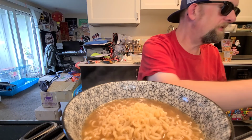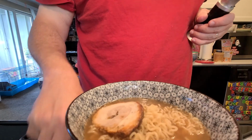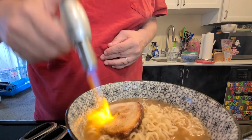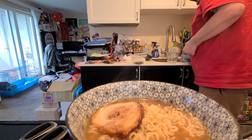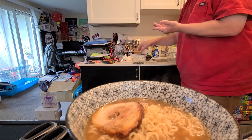Okay, so first things first, we need our chashu. This is where the vegetarian aspect ends, and the rubber meets the road. All right. Let's do this. I think that'll work. Then we need an egg. I made these all by myself this morning. We'll see how they come out. And there comes the sun. Dang nabbit.